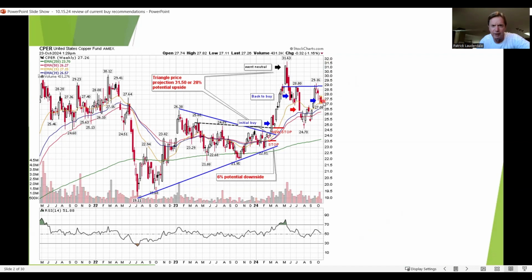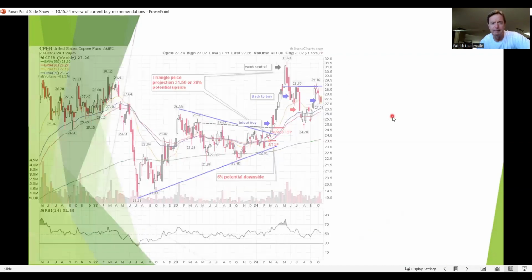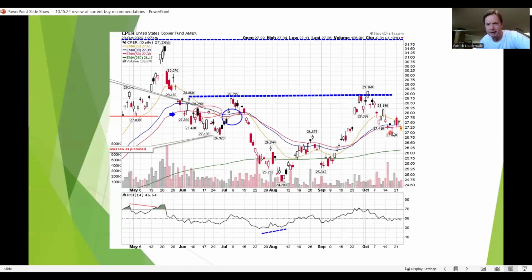And so you can go and look at my buy recommendation for more detail on the big picture, which I think has significant upside. But let's just take a look here. And here we are on a daily basis.